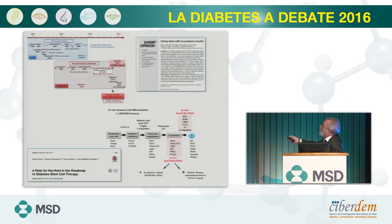in which, in blue, are basically the mouse differentiation strategies. Most of them were from my group. My group was the first to describe a strategy. And in pink are the human differentiation strategies. I will concentrate basically on the group of Kevin D'Amour and the results from ViaCyte.